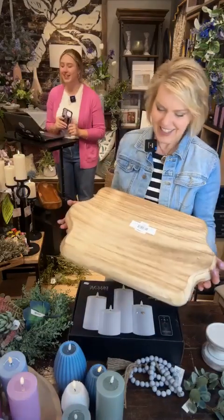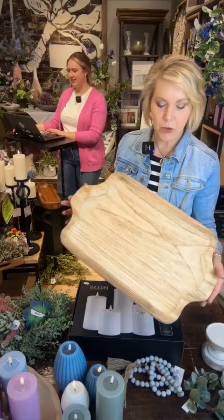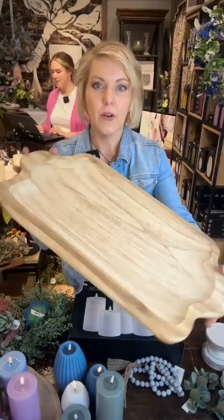I need leftovers. This is a paulownia tray. It's $49.50. This is one of the bigger ones. It's about 24 inches long, and it's much lighter weight than teak.